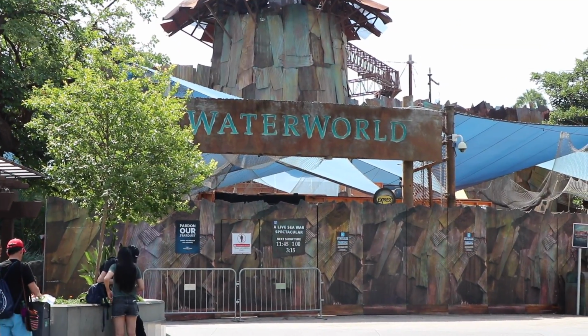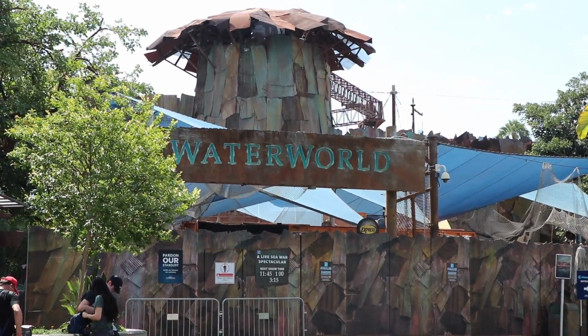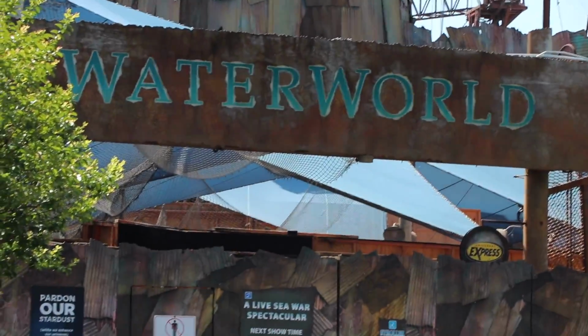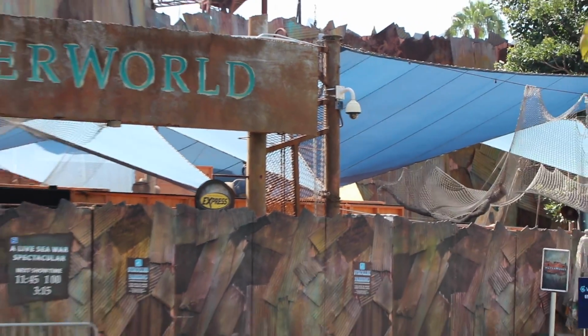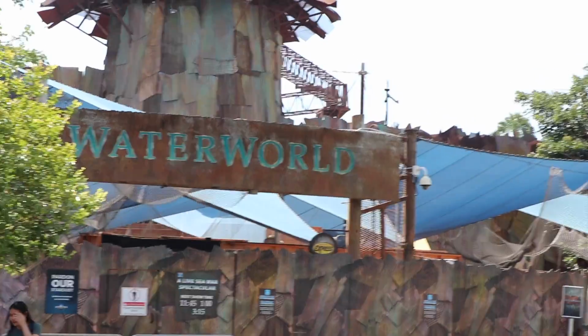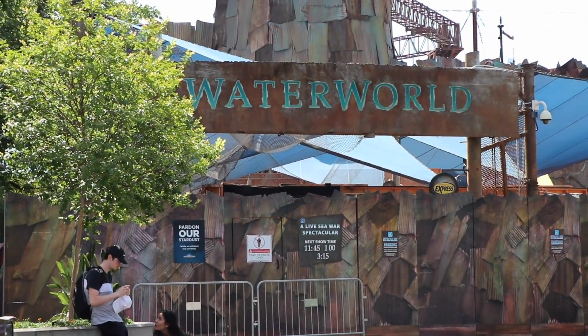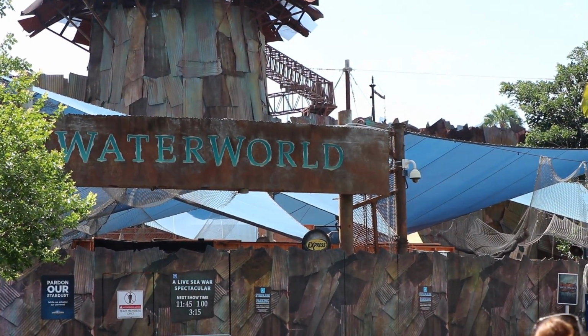This is still one of the mazes that I'm not sure what it's going to be. So if you guys have any speculation of what this is going to be, post in the comments. But that's as good an angle as I could get of what's going on. There's no facade that has gone up yet to show what it's going to be about. I'm excited to see what Waterworld's going to have to offer this year.